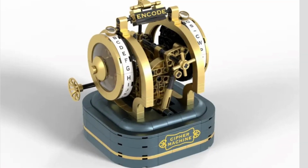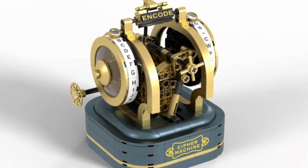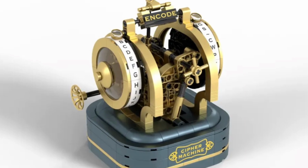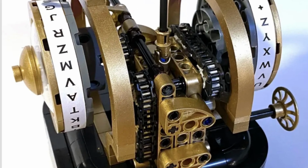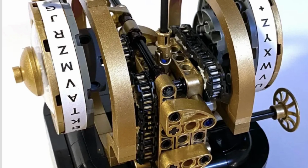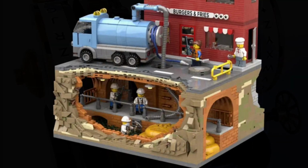Kudos to the creator. The next one I could see definitely being made is the Cipher Machine. Kind of fits into a lot of the Lego Ideas lately, like the typewriter. I think it just goes along nicely with that one. So the Cipher Machine, I think, would definitely have a plausibility of being made. However, for me, I don't collect those items, so I would not be buying it.